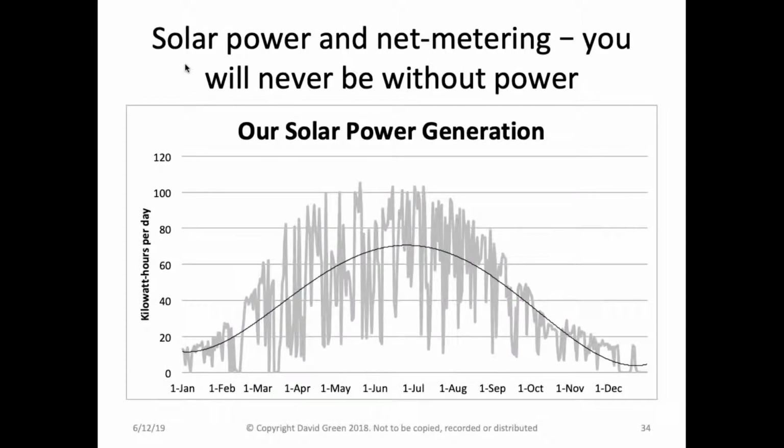This is showing our panels and the day-by-day output of the panels, and this is why net metering is so important. You will never be without power. Even if you have a completely cloudy day, even if you've got 6 feet of snow on top of your panels, it doesn't matter. You will never be without power.